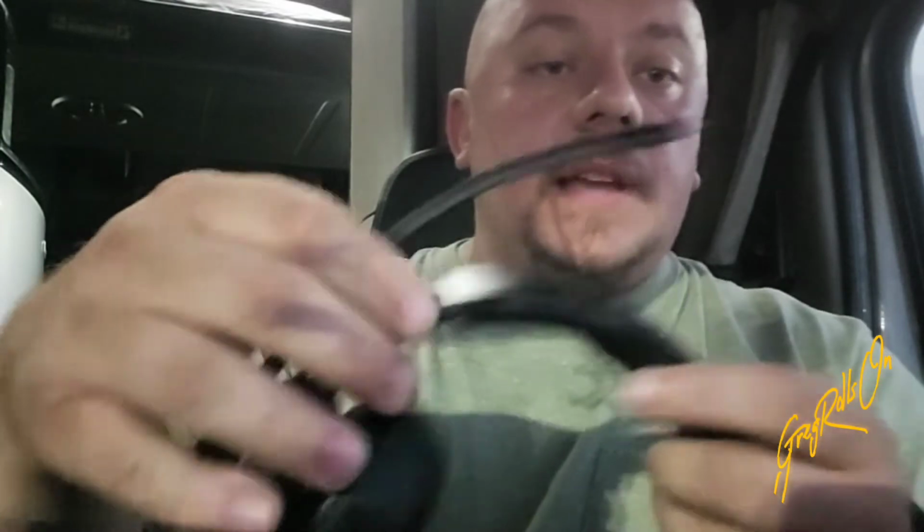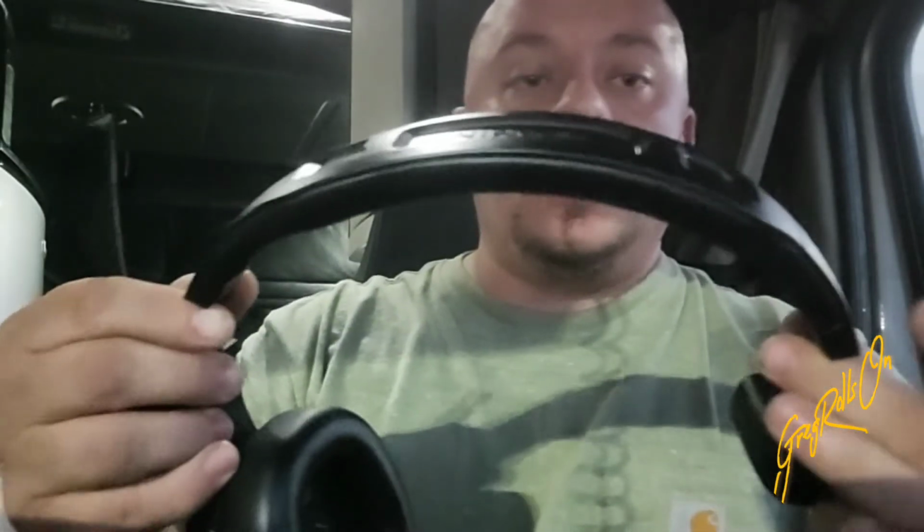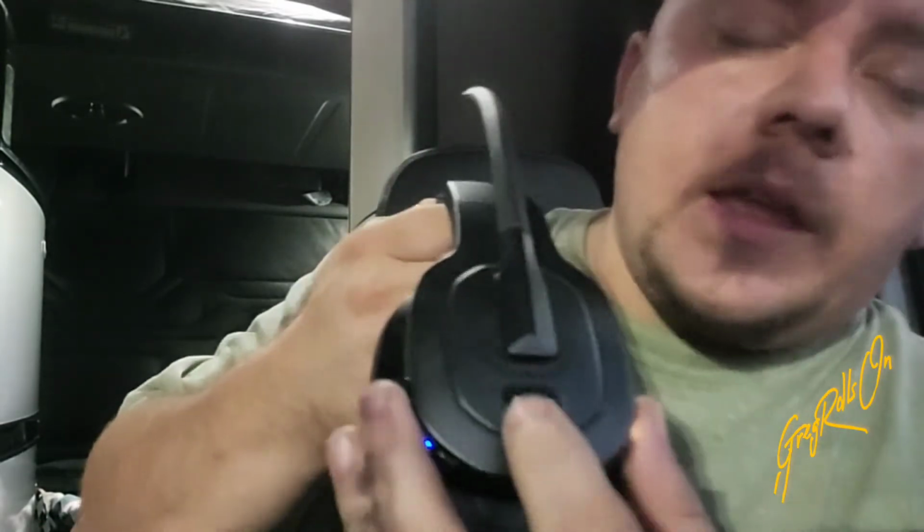They twist on each side right here. These are adjustable. You can add about 1.5 inches on either side. They are a bit weighty, but not crazy. Just to show you, here's the volume up.